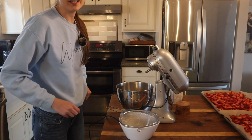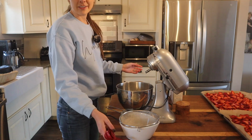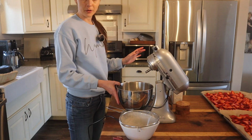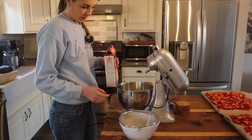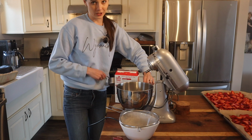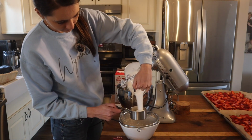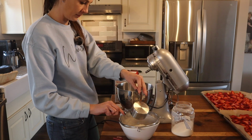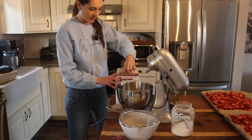First thing we need to do is preheat the oven to 375 degrees. And if you've ever made angel food cake before, you know it is very finicky. So here's what we're going to do. First thing we need is to combine our dry ingredients, and we are going to sift this a few times. So I need 1 cup of sugar and 1 cup of cake flour.